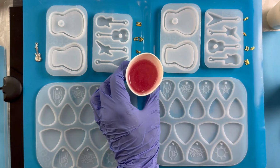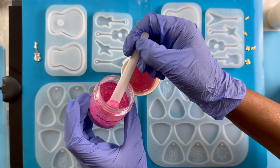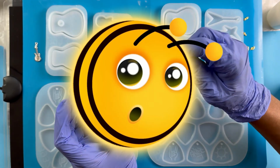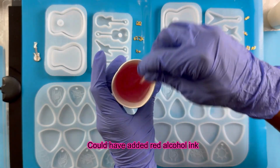I want to let you know right now I am using the Orion Glow Powder. Now, I don't have it in red, so we're going to use this pink. Here's our red. So I think that's pretty cool.